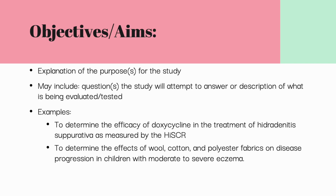Your objectives and aims are going to explain the purpose for your study. So these are the questions that you're going to answer by doing your research. So a couple examples may be: determine the efficacy of doxycycline in the treatment of hidradenitis suppurativa as measured by the HiSCR, which is a tool that's used to measure treatment response in that disease.